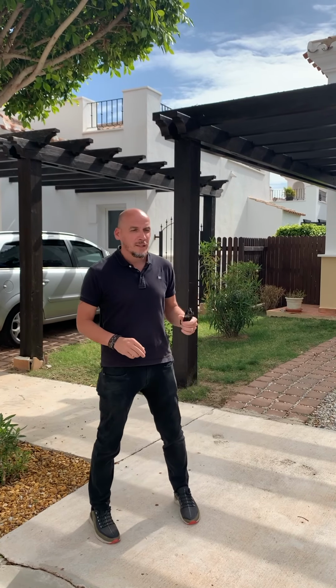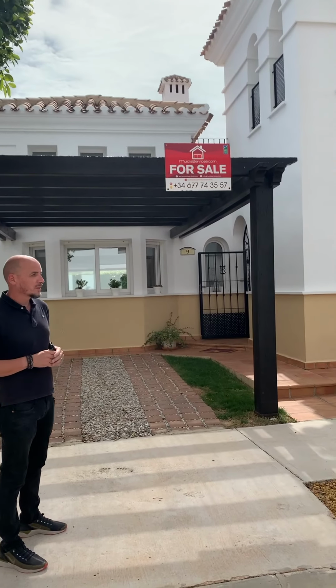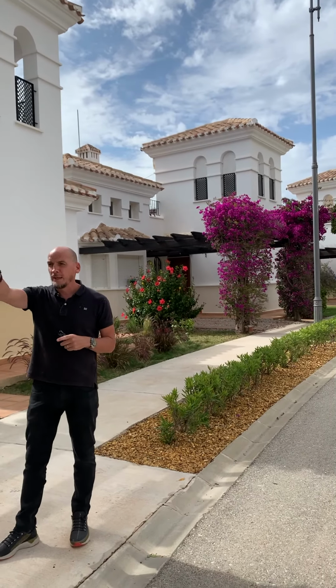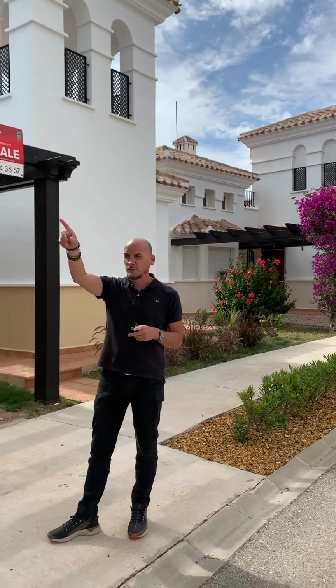Hi, Len. This is the villa that you inquired about. It's this quiet one-way street. Espadin is the name of the street. Number 9. Just about 50 yards down that direction is one of the largest communal pools of the resort. But let's go in and have a look.